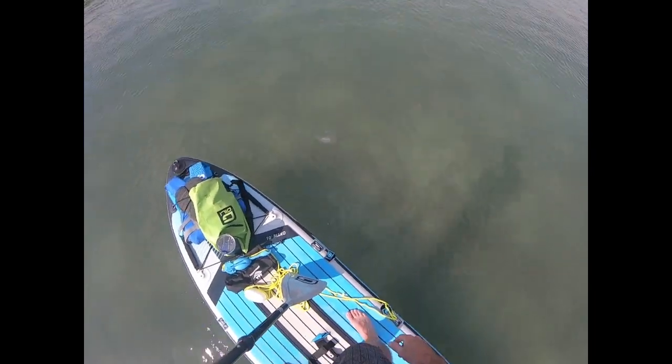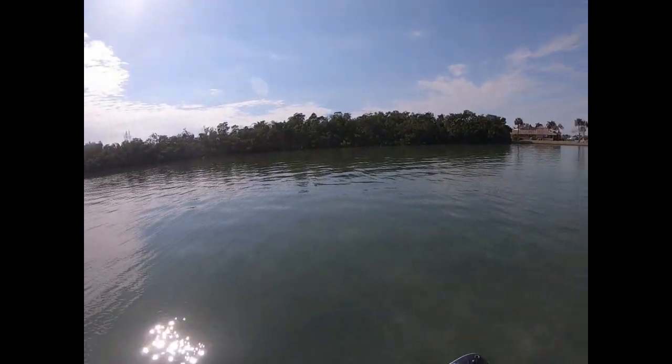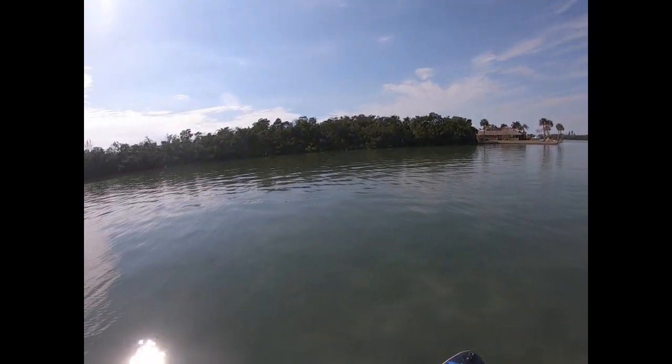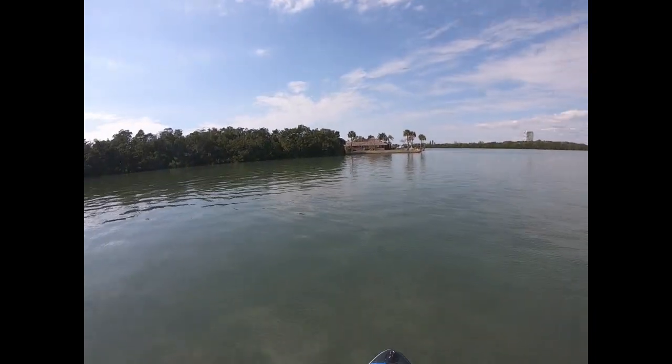Look at the size of that jelly. He's huge. Well, at least we found some wildlife. Fortunately, I don't think it's going to be the type of wildlife we want to see. Well, I like seeing jellyfish, but I like to see the big boys too.